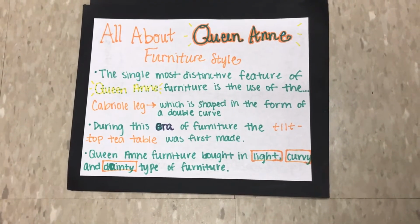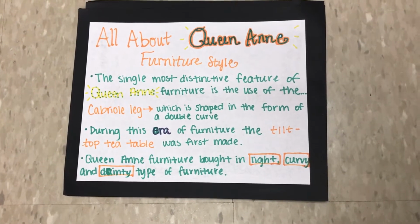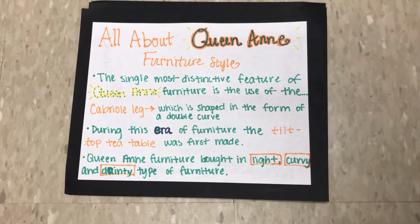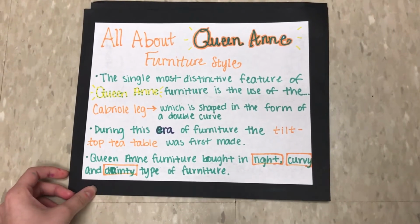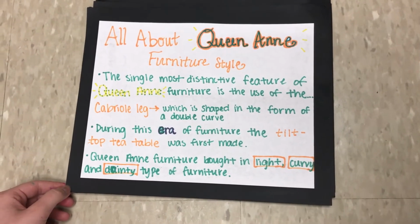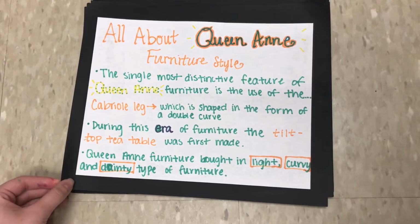All about Queen Anne furniture style. The single most distinctive feature of her style furniture is the use of the cabriole leg, which is shaped in the form of a double curve. During this era of furniture, the tilt-top tea table was first made. Queen Anne's furniture brought in a light, curvy, and dainty type of furniture.